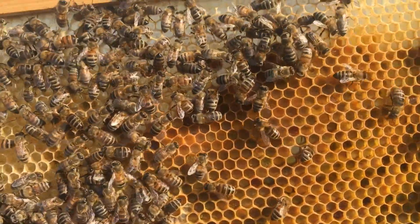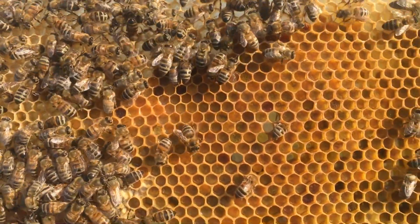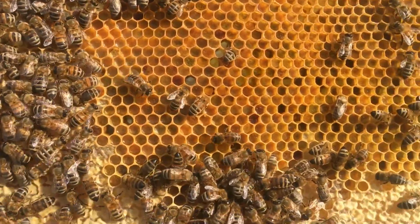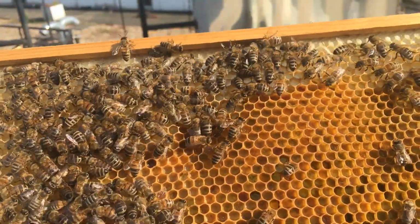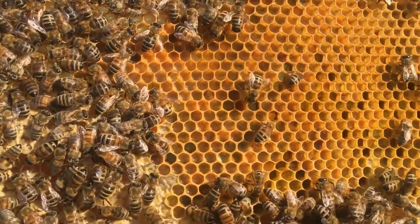What we have here on this frame is a frame full of pollen. You can see there all the different colours. There's greens and oranges and yellows. There's the occasional patch of red pollen, which is from red dead nettle or from horse chestnuts. There's some purpley coloured pollens in there as well. All different coloured pollens.